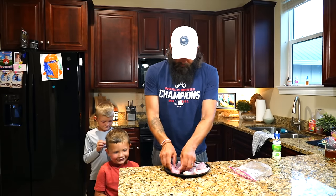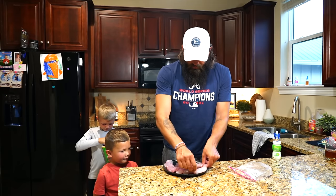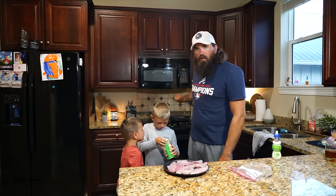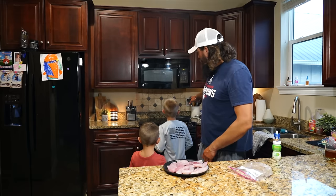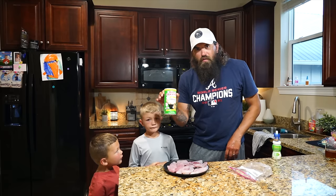You're Kelton. All right, so we're gonna get our snapper fillets laid out on the plate, just like so. We already got a little bit of butter and some oil heating up in the skillet here. But first, we're gonna season the fish. We're gonna use a little bit of Tony Chachere's.